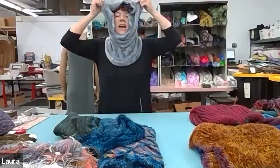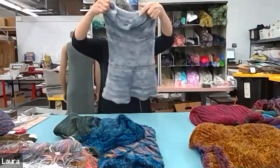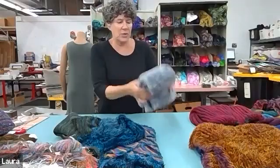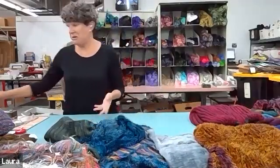So that is our Arctic Dreams cowl. And again, I love it in this silver. I think that was a brilliant choice on Vogue's part to do that. But it'd be really good in lots of other colors too.